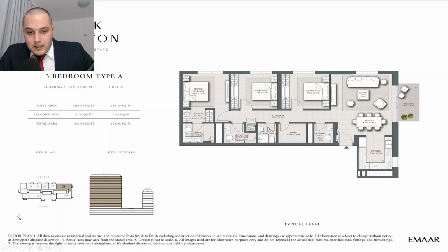Now we can see that there are bathrooms here that will be used for the bedrooms, because the two smaller bedrooms don't have the bathrooms attached. You have the powder room here, which is a toilet basically, used for the living room, and then you have the full bathroom here, which can be used by these two bedrooms.